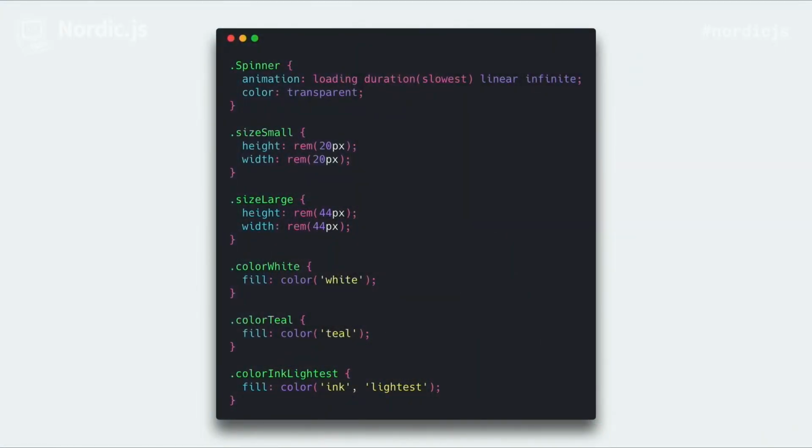So we use Sass for a few reasons. One of them is that most of the company was already familiar with it. But it also helps us share values, including those in our design tokens, through a series of functions. So in this example, you will see we use one to get an animation duration. And then we also use it to grab some colors from our color palette, like color white and color teal.